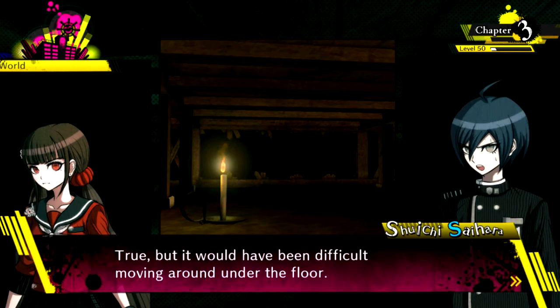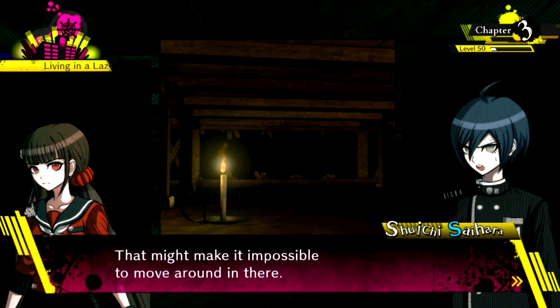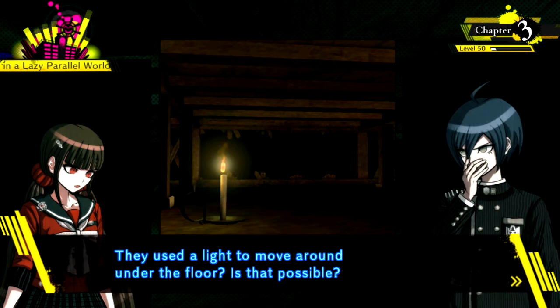True, but it would have been difficult moving around under the floor. We did alright because we had a light. Without that, it'd be pitch black. That might have made it impossible to move around in here. Then they could have used a light like we're doing right now. True. They used a light to move around under the floor. Is that possible?